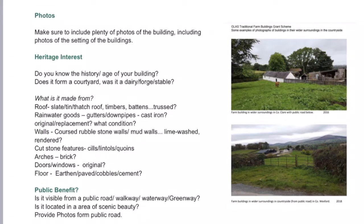If you know what age your building is, if you have some history of the farm, or if you have some historical maps showing that the building was there, we'll say in the 1830s or the 1890s or so on, that would be useful. If you know what the building was used for, was it a dairy? Was it a stables? Was it a forge, for instance? You may be able to see from the inside of the building what it was used for.